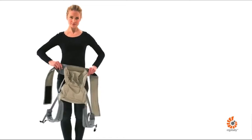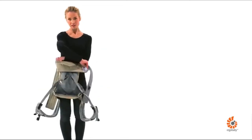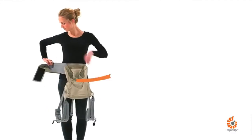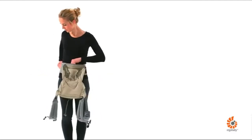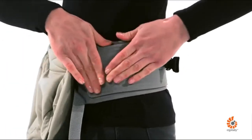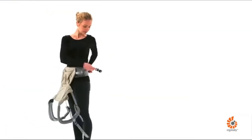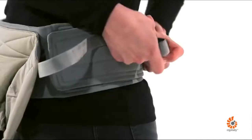The carrier has a completely new waistband featuring Velcro, which makes it easily adjustable to fit different types. Slide the waistband around you and make sure that at least half of the Velcro is covered for safety reasons. Next, fasten and tighten the safety strap.